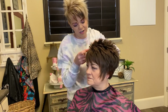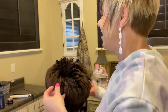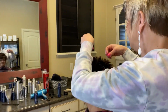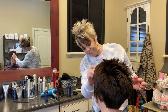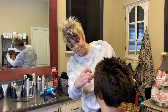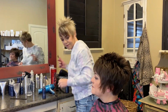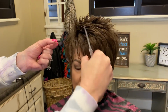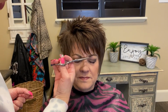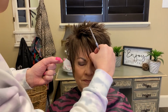So I'm gonna just turn her into the mirror so I can check this out. Okay, Lisa, what are you thinking? Do you feel like, Feels good. Is that good with your bangs? Mm-hmm. So, just gonna see here. You can see how there's different lengths in there. I'm just gonna take a tiny bit off right there, so it's not right in her eyes.